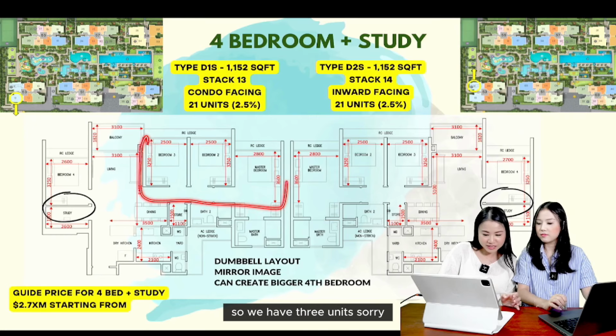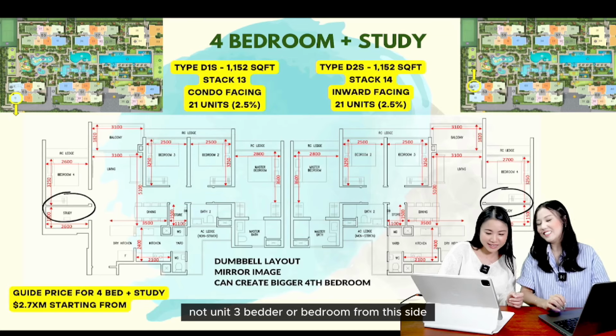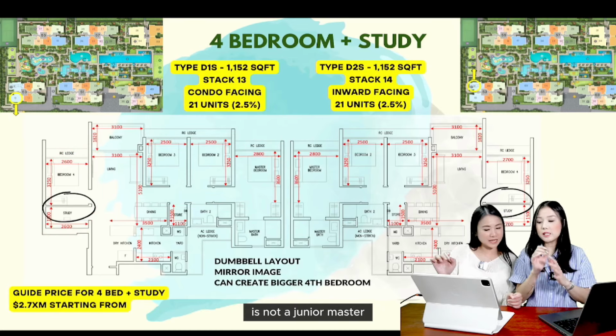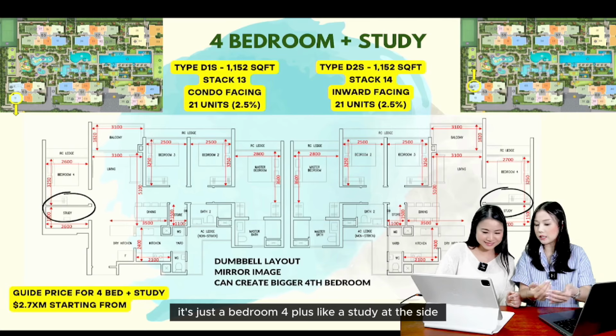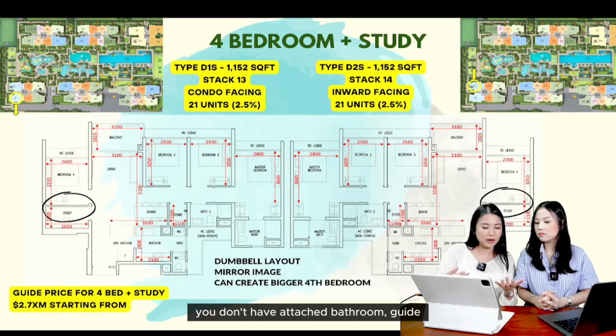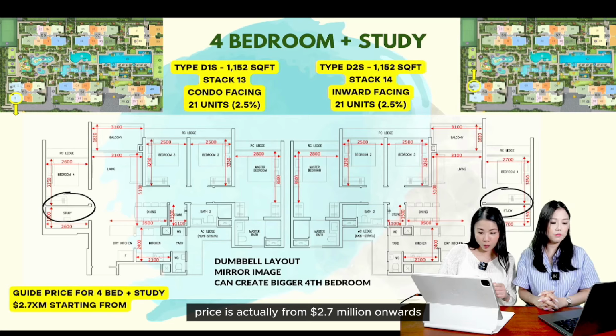So we have 3 units, 3-bedder from this side, and then 1 bedroom from this side. But do note that this bedroom 4 is not a junior master. Yes, it's just a bedroom 4 plus a study at the side. Correct. So you can actually remove this study to create a bigger room, but then again you don't have an attached bathroom. Correct. Guide price is actually from 2.7 million onwards.